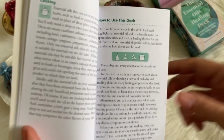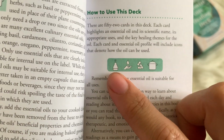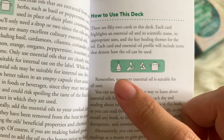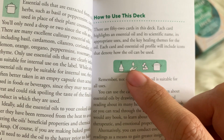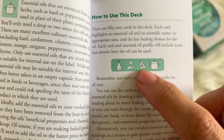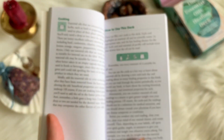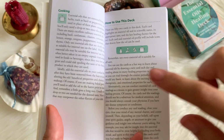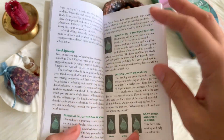And then in the deck, you're going to see little images like this at the bottom of the cards, letting you know that this particular herb or essential oil that they're mentioning on this card is good for aromatherapy. You can inhale it, you can put it on your skin, you can ingest it, or you can cook with it, and not every essential oil is good for all of those things. So it's nice to have a little legend at the bottom of your card.